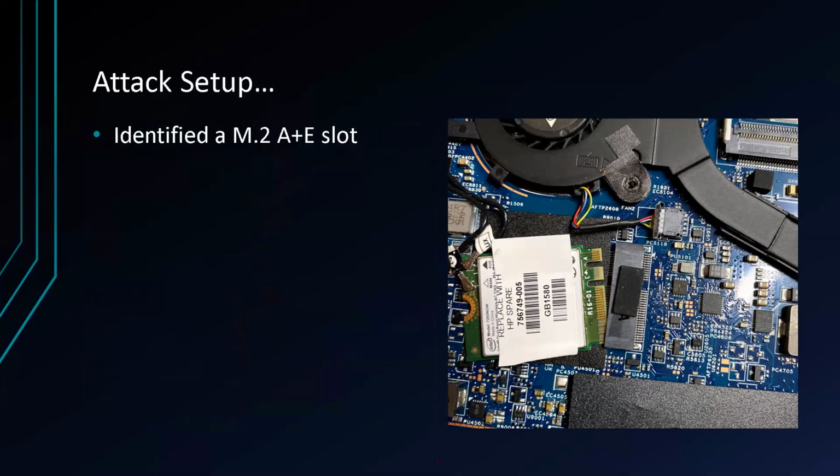In this picture, I show the M2 slot that was leveraged to launch the attack. So again, this is the wireless card. As you can see, it's got the antennas still attached to it. One important thing is it has to be an M2 slot that supports PCIe. In this example, we had an AE slot, M2 slot, that we were able to leverage.